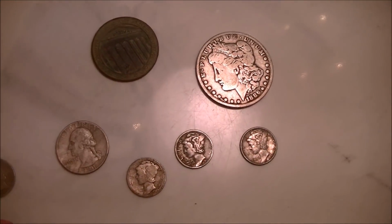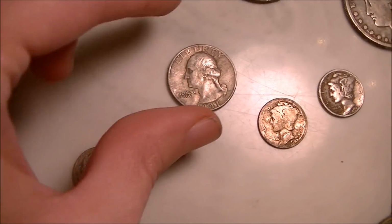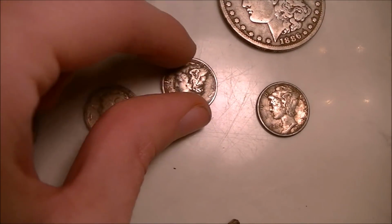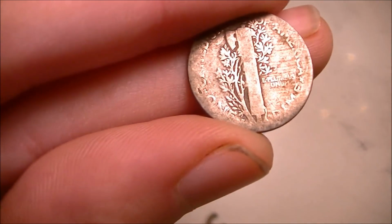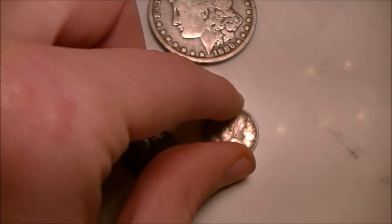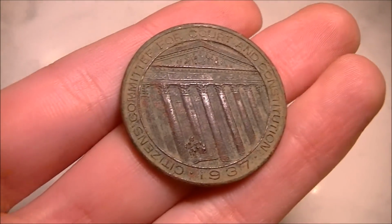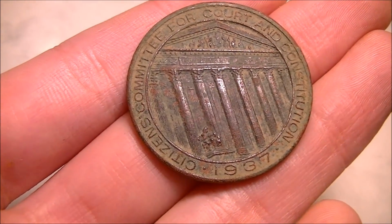But anyway, to the silvers at that place, I ended up with a 1904 Barber dime, 1941 silver Washington quarter, and then 3 Mercury dimes: 1919, which I think had a mint mark. Yeah, 1919S, pretty worn, but pretty good date on that one. And then a 1939 and 1943, both Philadelphia mint. And this is actually one of the better tokens I've found in that yard. The soil was really nice on the stuff there too.